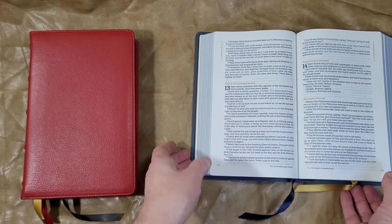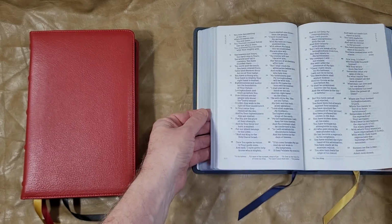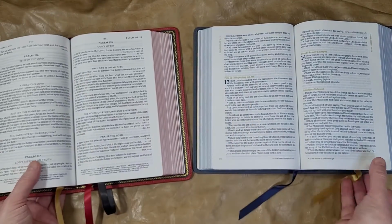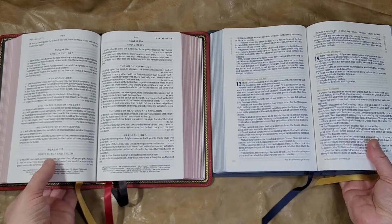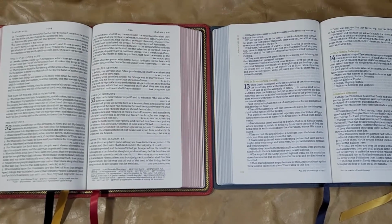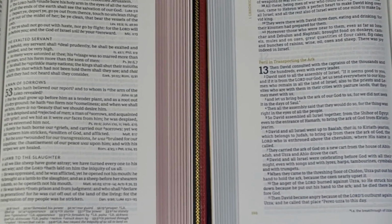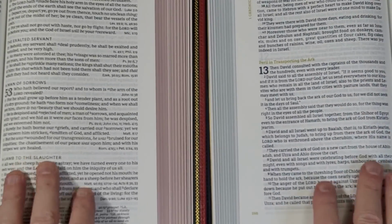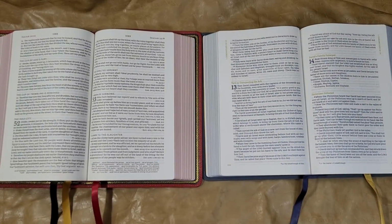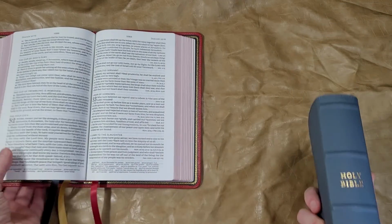Passaggio is a single column in prose and a double column in poetry. But it is a verse by verse. And here's how they compare. So if you're familiar with the Passaggio, the Heritage, then it gives you a good idea of what the King James is like. That's an excellent Bible. I like that one.